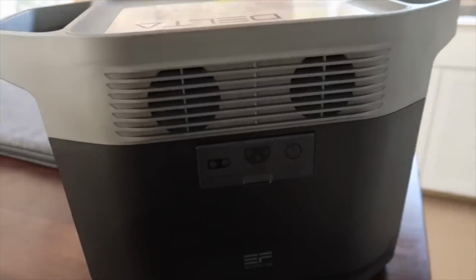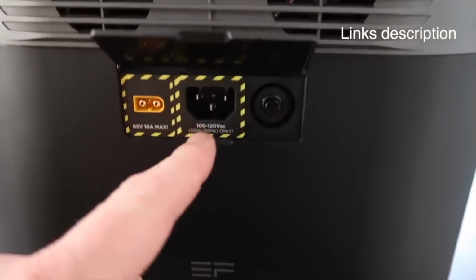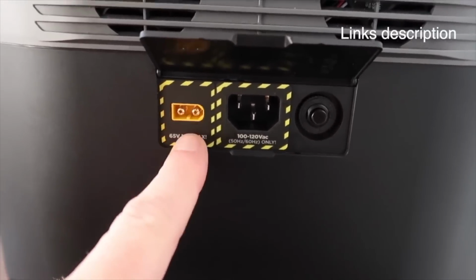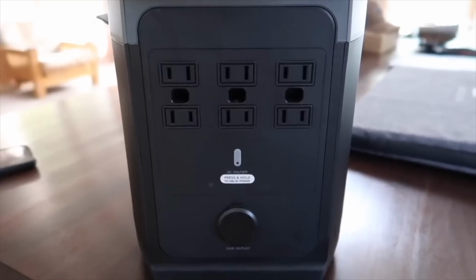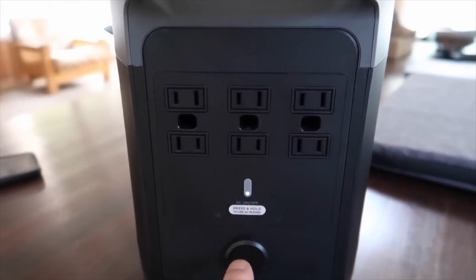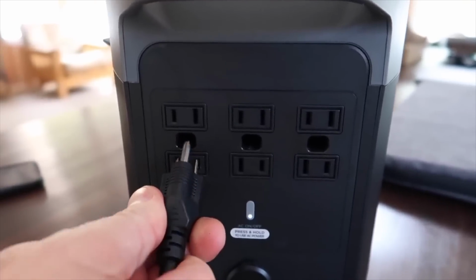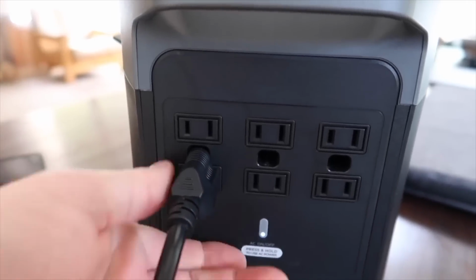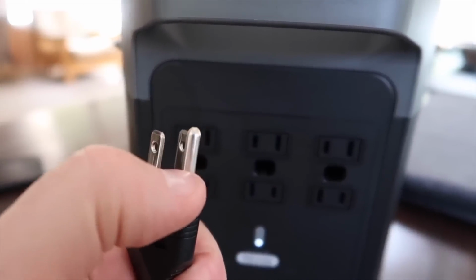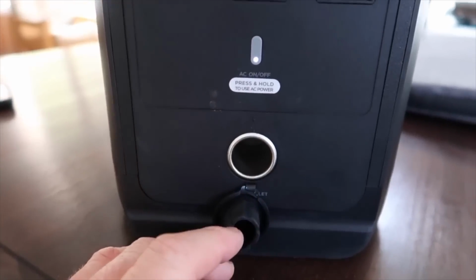We come around to this side right here, and this is actually the charging side. So right here we've got our 110 coming in, and then this is for our solar panels and the car charger. Around the back side here we've got the AC on button. Hold that, the light comes on and it turns on, and then you can plug in these kind of plugs into here like that. So you don't need any kind of adapter. There's a hole right here for the ground plug. And of course right down here is the 12-volt car outlet.